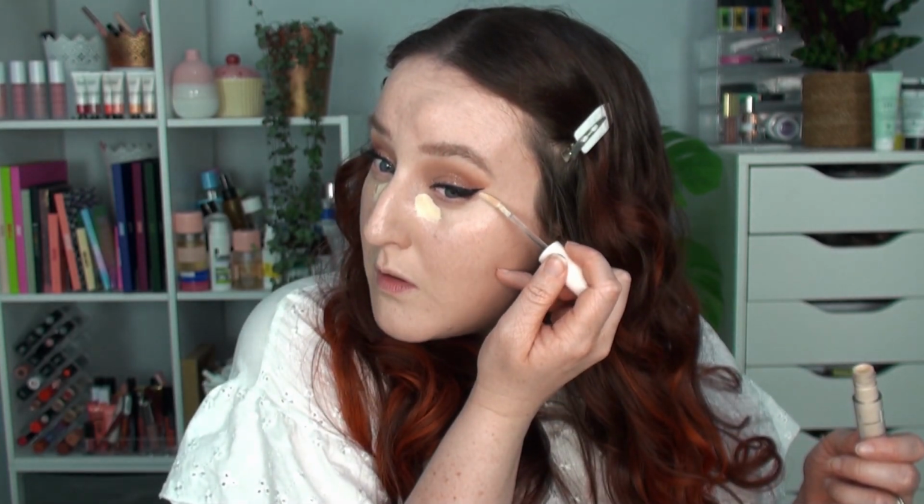I'm also just going to put a little bit under here to sharpen and to lift, and then I'm going to use a brush or I'm going to use a sponge. I think I'm just going to use a sponge. Just bounce this into the skin.